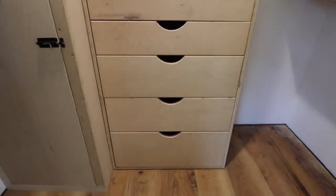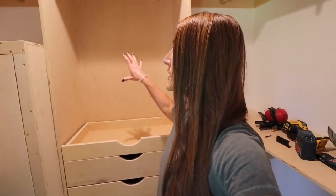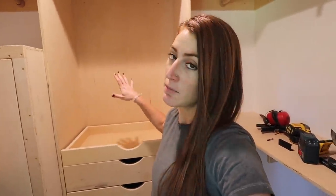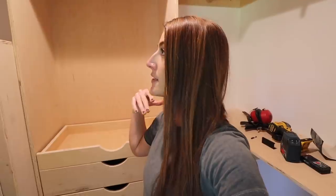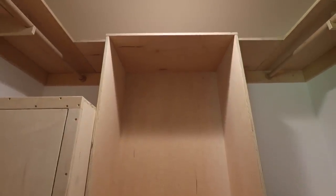So Spencer just got the last little drawer in here. It's not actually installed yet because we do need to get one more slide. We're one short, but this is how it's going to be staying for right now. We're just going to keep this top part open, and the plan is to put a mirror in there. And if for some reason we still feel like this isn't enough storage once we do get everything in here, we can always add shelves in the future, but this is how we're going to keep it for now.